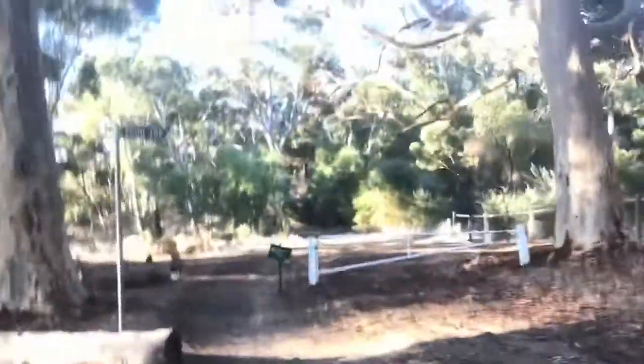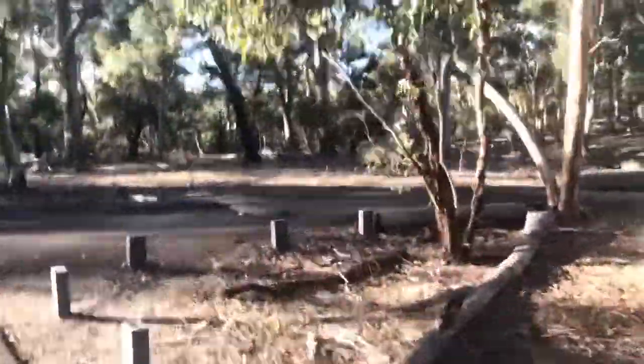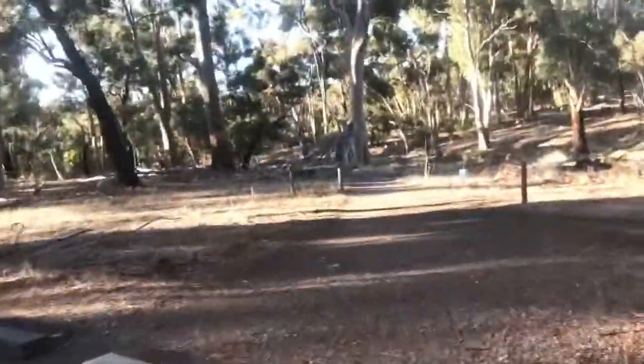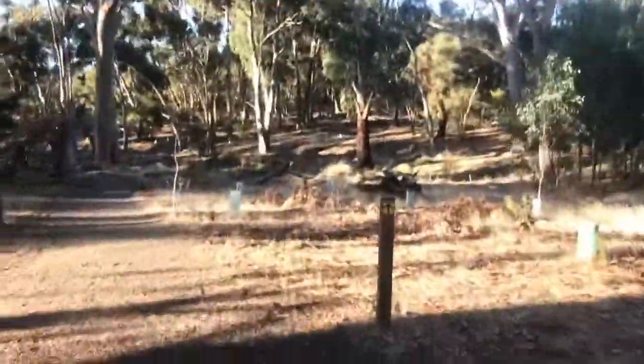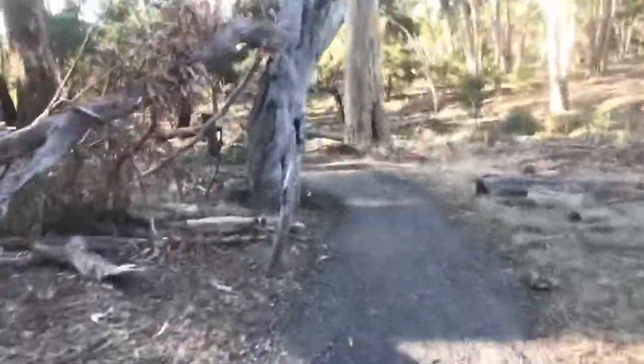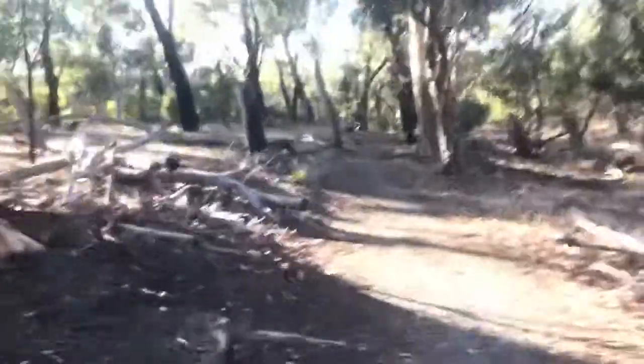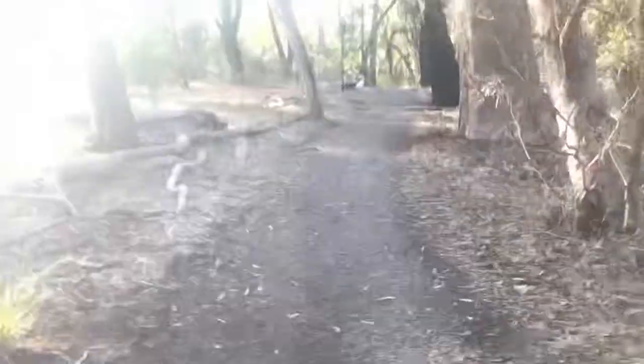So you need to make a turn just up here. I don't know why the stream was dark there, but you don't go down Echo Track. You've got to find your way to this bikes not allowed sign. Waterfall high quality walk. Bikes not allowed. So that's this track down here, and you follow this until you get to the Yarravilla Trail sign.